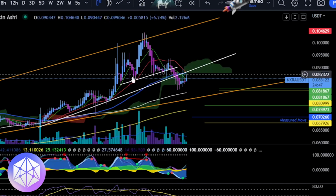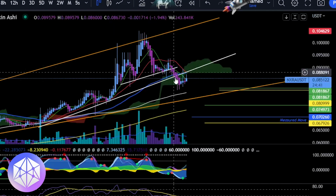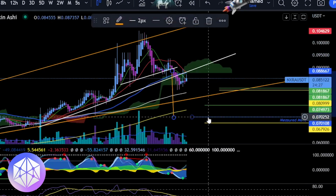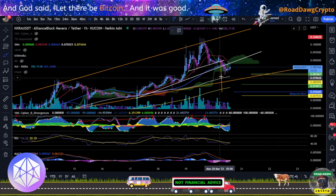Now, it's kind of a funky looking head and shoulders, and it is tilted to the upside, but you can see we did break that neckline and we did come down. Now, the measured move from that would take us down to this area that we talked about at just a little over 7 cents.